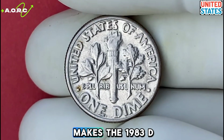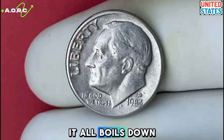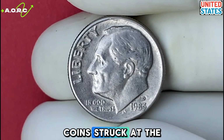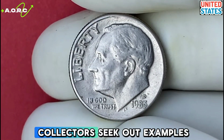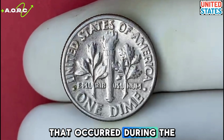So, what makes the 1983 D Liberty 1 dime stand out? It all boils down to rarity, condition, and errors. Coins struck at the Denver Mint in 1983 are widely available, but collectors seek out examples in exceptional condition or with unique errors that occurred during the minting process.